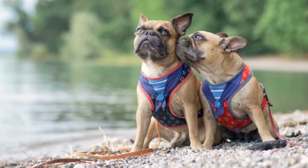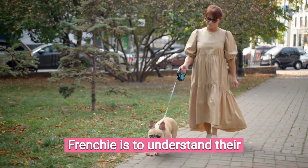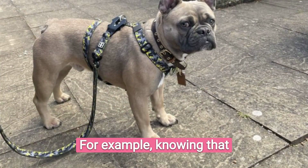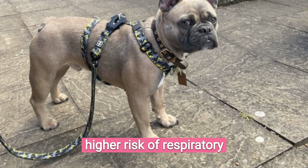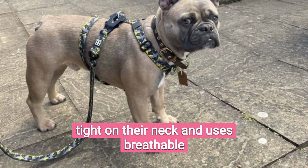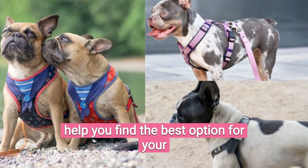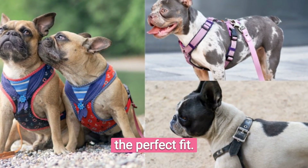Conclusion. The key to finding the best French Bulldog harness for your Frenchie is to understand their anatomy and use that knowledge to choose a harness that meets all the criteria for their comfort and safety. For example, knowing that your furry friend has a brachycephalic skull, which puts them at higher risk of respiratory problems, would guide you to choose a harness that is not too tight on their neck and uses breathable material. Furthermore, trying out different types of harnesses can help you find the best option for your French Bulldog, so don't be afraid to experiment until you find the perfect fit.